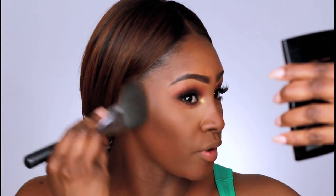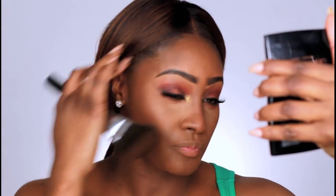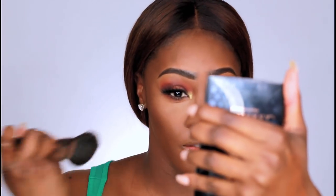Okay, so let me use a little bit of Anastasia. Just a little bit, just to soften that up and to add a little bit of the bronze to my face. And I'm kind of going right over it, very lightly. I'm bringing it in a little bit because there's a lot going on in my eyes. I'm using this a little bit to warm up my face, so I'm going to skip out on blush. So I'm just gonna use that a little bit more on the cheek area.